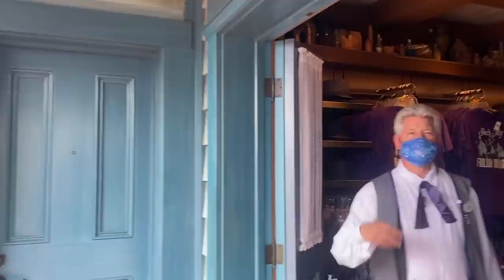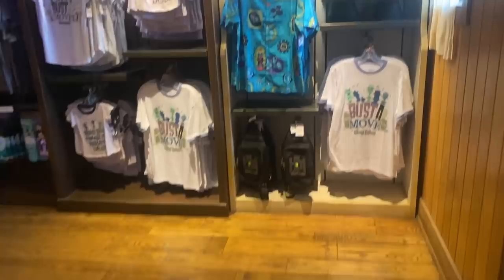So, all my Mansion fans, this is where you want to come. This is where you can get a million different shirts. Look at all these. Look at all of these.